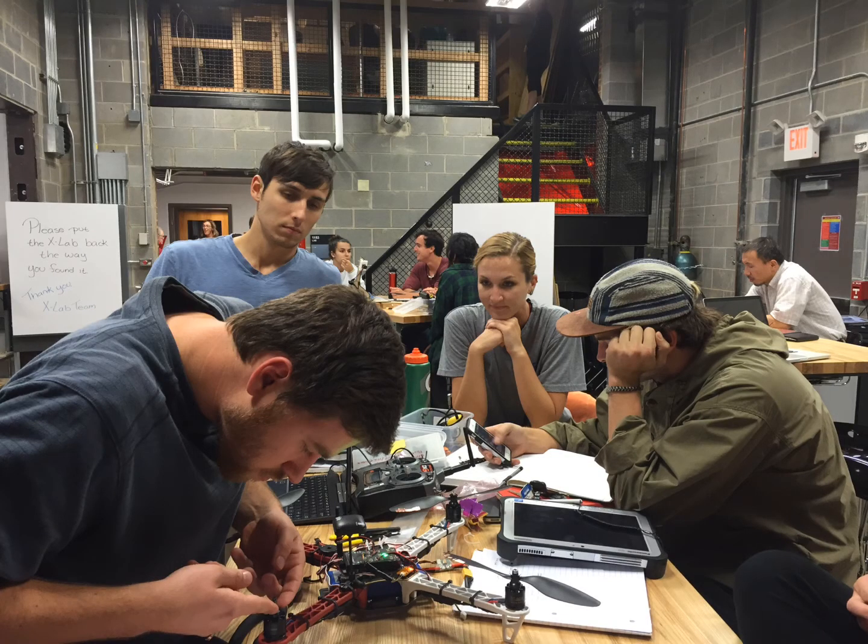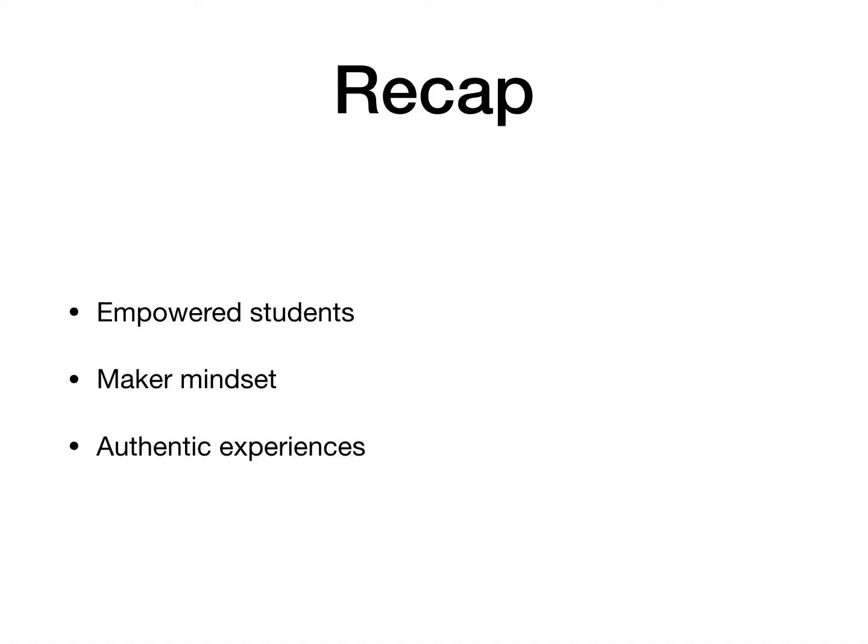In retrospect, alumni describe it as the hardest, most rewarding thing they've ever done, saying it prepared them with confidence, skills, and knowledge for the future. X-Lab's authentic real-world problems ensured that students were able to engage in high-order thinking, which prepared them for more complex problems in their future career. Through student voice, teacher guidance, and motivating problems, students are empowered to create solutions.